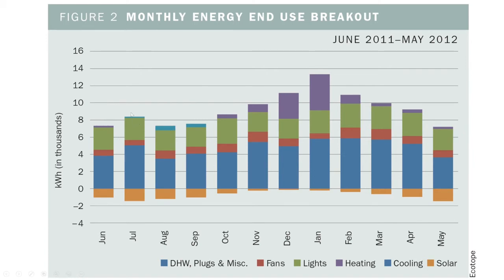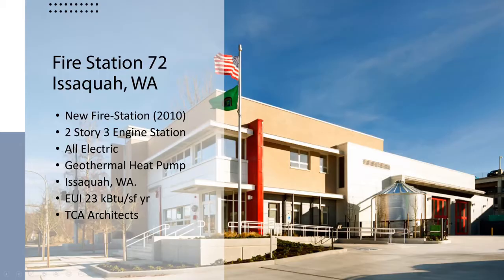So we can see the impact of turning systems off. We've got lights as the green. We've got fans, very minimal fans. We've got some heating as the purple, and then cooling's this tiny little blip here. And then the solar production is here. There's a 9 kW array on the top. All right, that's the first one.